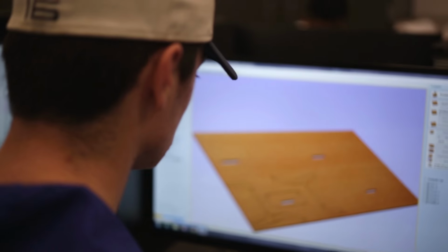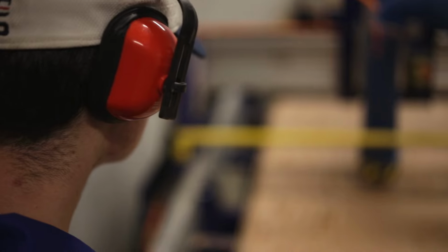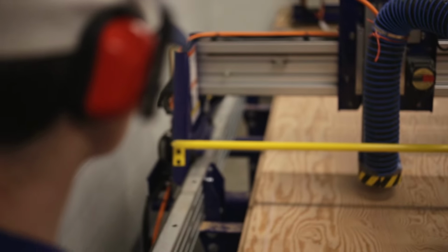You're designing it, you're making all the cuts, but the machine is actually putting the blade to the wood. It's pretty weird to not be hands-on with the project the entire time and not be getting splinters.